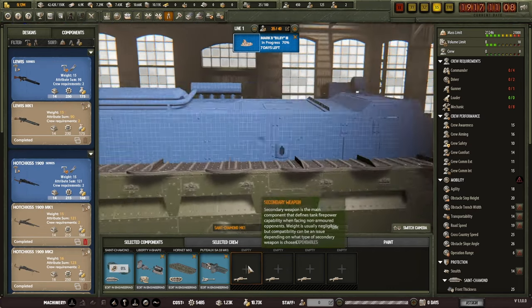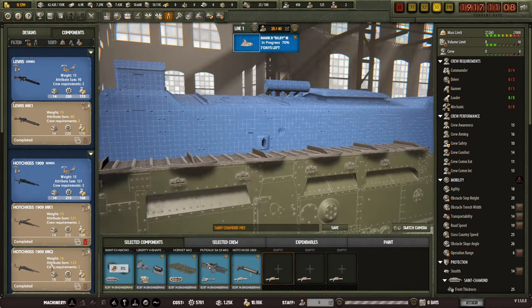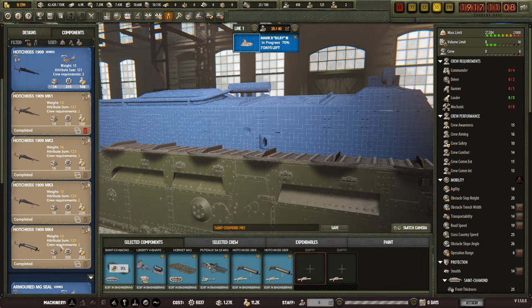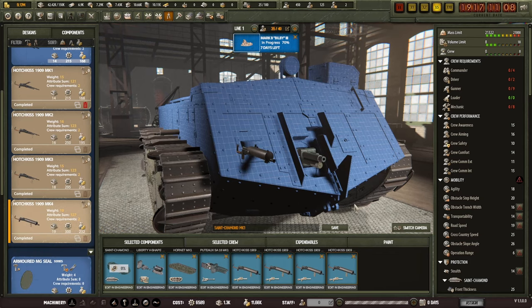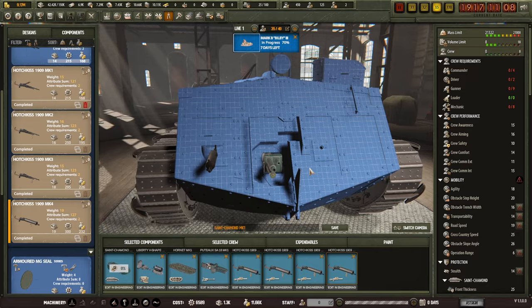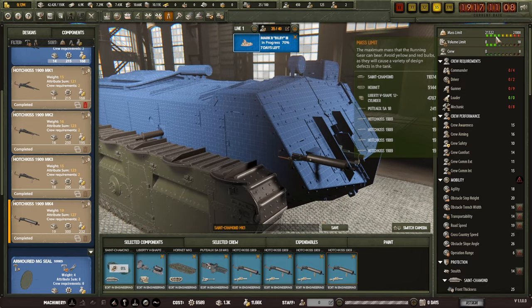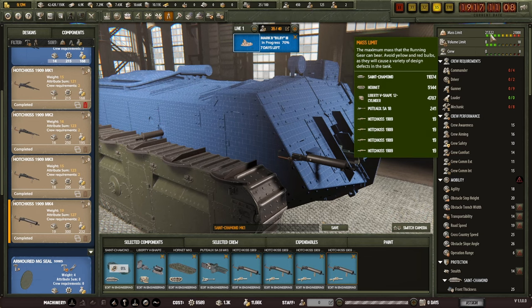What if I put a really small gun in it, like the SA-18? I can have the 75mm gun, or I can have the SA-18 gun. If I load it full of machine guns, and remember, this is no crew and no consumables, we're well overweight. Oh, it looks really nice with those tracks, though, I've got to say.